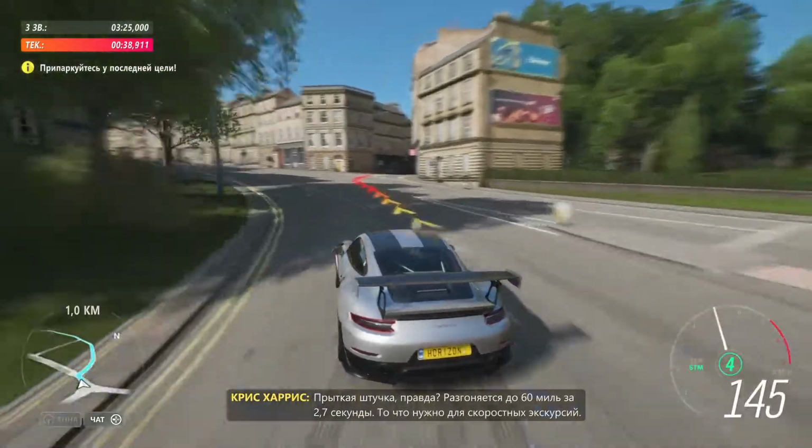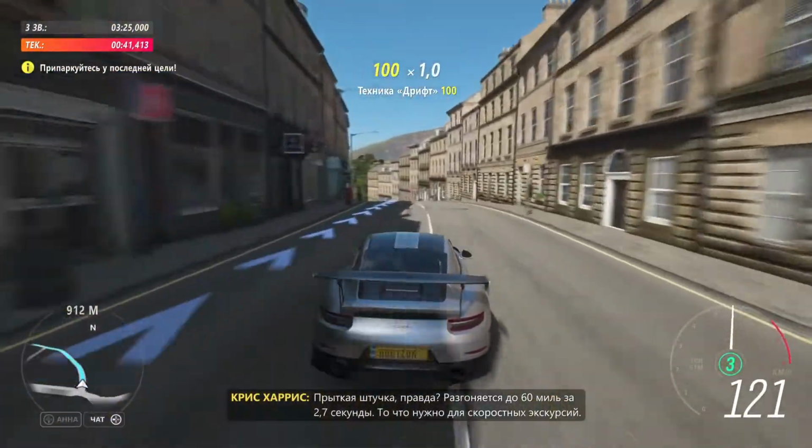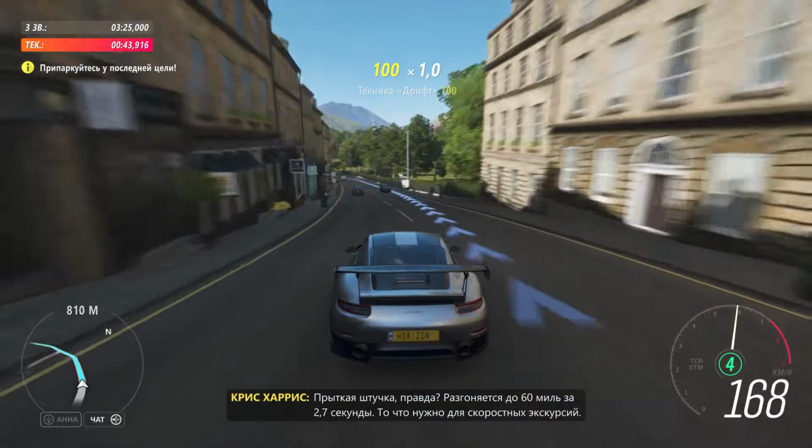Nippy little thing, isn't it? 0 to 60 takes 2.7 seconds. Just the job for a bit of speedy sightseeing.